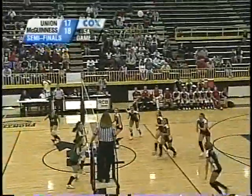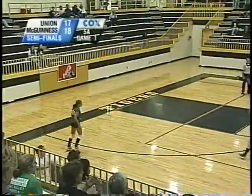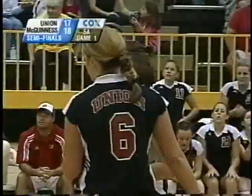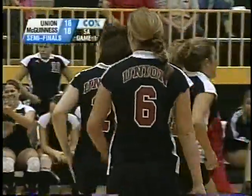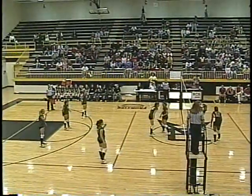Now the Redskins need a rally. Nice shot from the outside, and it's in. Audrey Havlick. We'll try to look at that again, because Havlick with a solid shot from the near side.